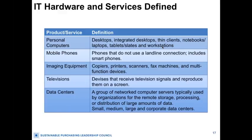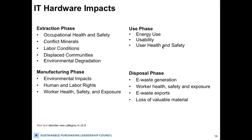And one of the things that our technical advisory group spent a lot of time on over the course of the past several months was really trying to, from a comprehensive perspective, document the many, many impacts associated with the IT hardware supply chain, which has a number of impacts in every phase of the life cycle. And it was very important to SPLC as well as the technical advisory group that a very thorough job was done on assembling this list.